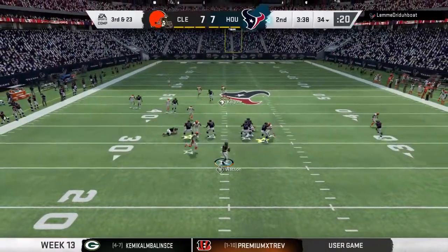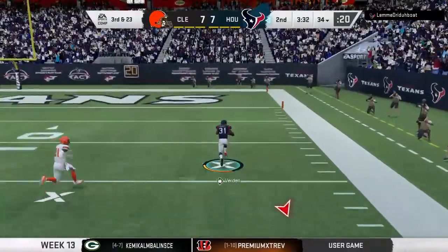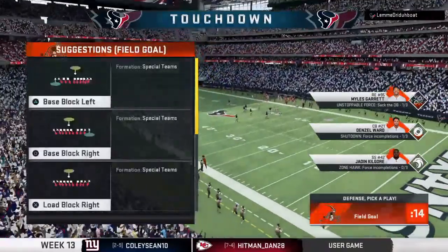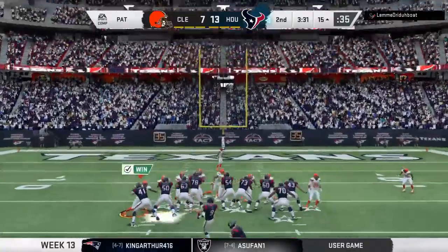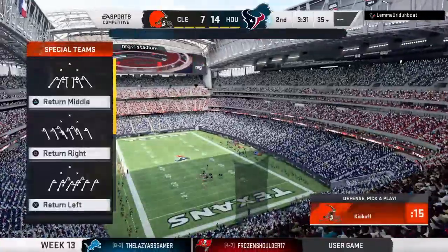3rd and long, it's Watson. Oh, he's got his man open out of the backfield. Touchdown, Houston. A big play there with his 13th touchdown of the year and second of the game. And the Texans have taken the lead. Point after, up and good. And that makes the score 14-7.